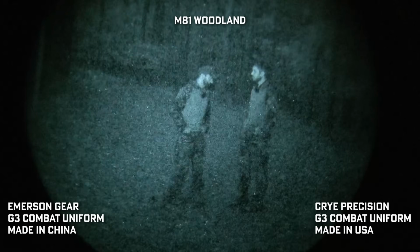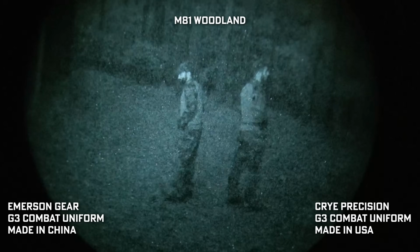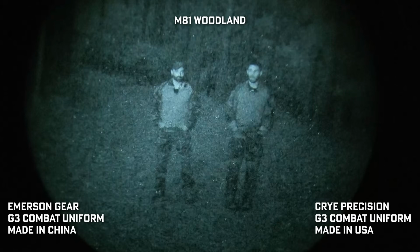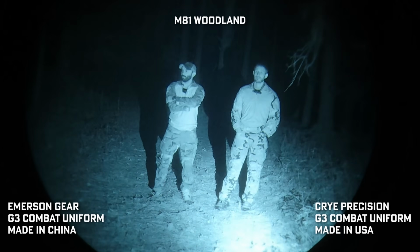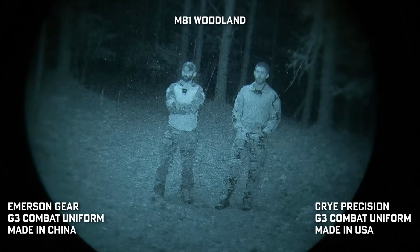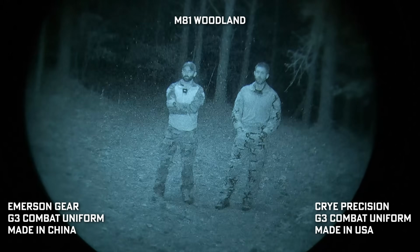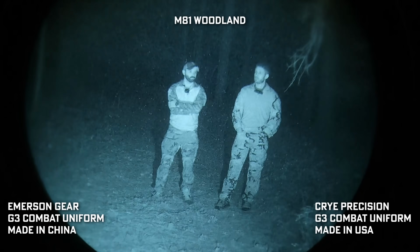Next up, we're comparing M81, the Chinese Emerson gear, and the USA-made Crye G3 field pants. Oh my goodness, first of all, look at God's plaid M81. The pattern itself actually shows under IR. But this is probably the biggest discrepancy that we've seen in any pattern. The M81 made in America versus China does have a difference.